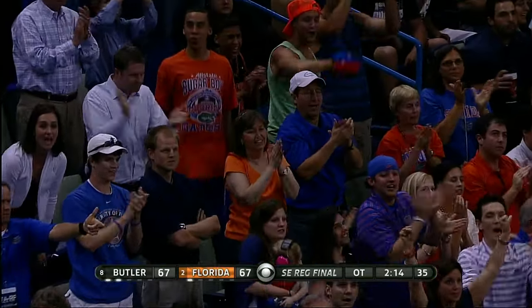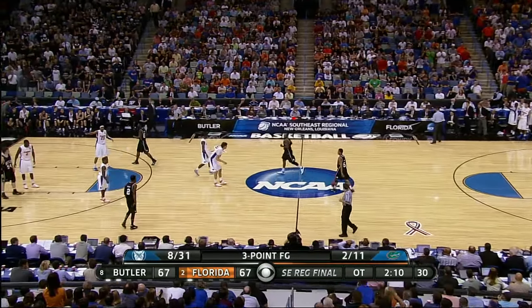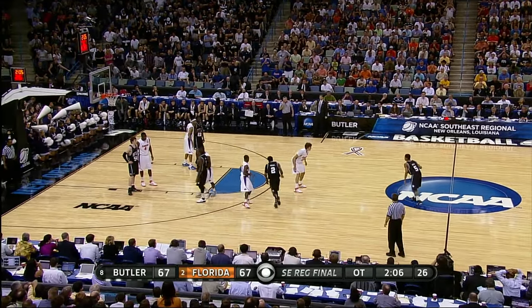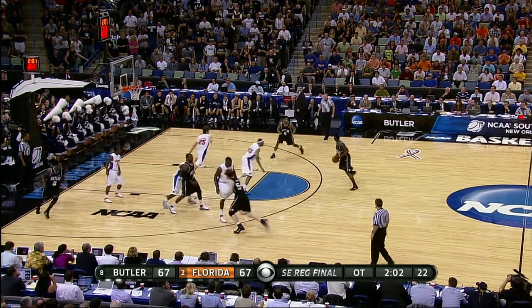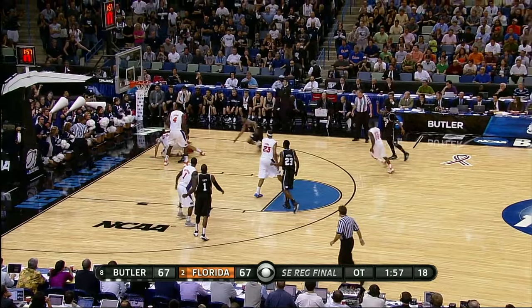Dribbling up and down the court, trying to find an angle to hit the open man. 2:09 to go. 67-67. These kids lay it all on the line, folks. They want to get to Houston. Norvell. Knocked away.